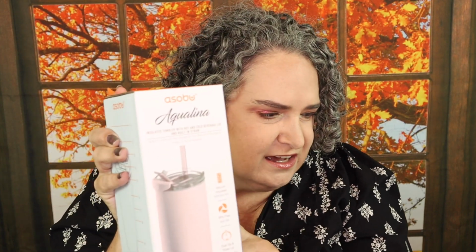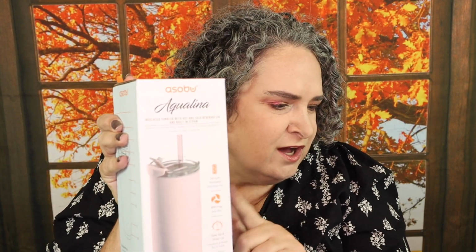So one of the items in the mystery bundle that I got is the Aquafina Insulated Tumbler. It does retail for $29.99. So the pink Aquafina Tumbler is perfect for those who can't decide between hot and cold drinks. It's an insulated double-walled stainless steel tumbler with a dual function leak-proof lid featuring a built-in silicone straw for cold drinks and a flip open hot sip lid for coffee, tea. One tumbler does it all, the Aquafina.